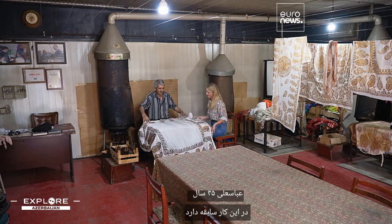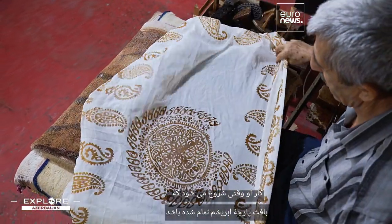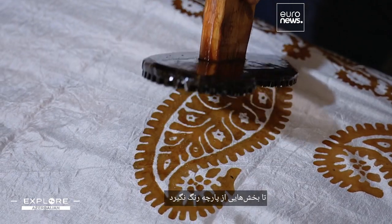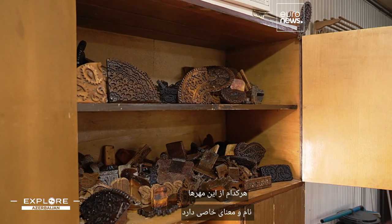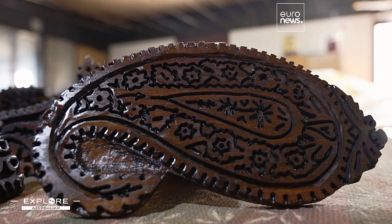Abbas Ali has been doing this for more than 45 years. His work starts once the fabric is woven with silk threads. For decoration, he uses the batik technique, which involves stamping hot wax to prevent dye from transferring to parts of the fabric. Each one of these special stencils has its own name and meaning. The most common one is the buta.